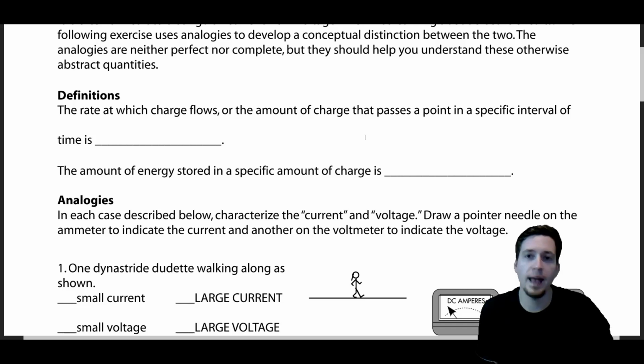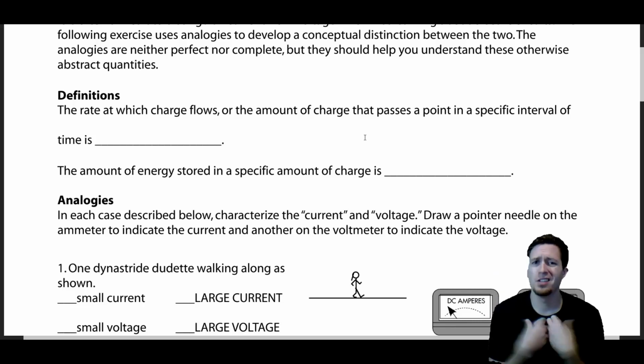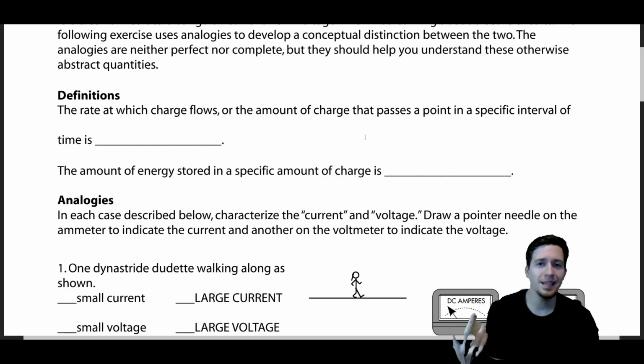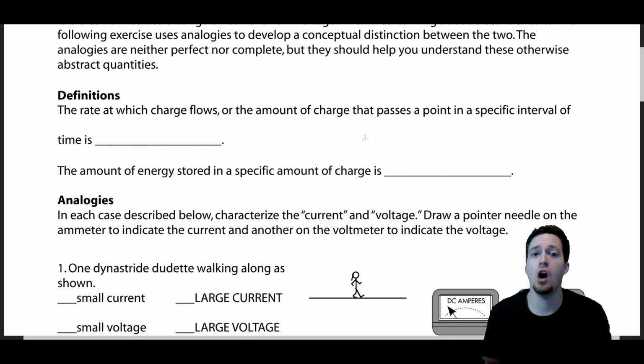So current, we're looking at how much charge, and for us, the charged particle that moves, you guessed it, electrons. So we're saying, basically, what's the rate of flow of electrons? So if you saw 3 electrons in a second, it'd be 3 electrons per second. If you saw 8 electrons in 2 seconds, it'd be 4 electrons per second. That's what we're looking at.